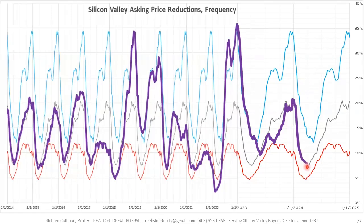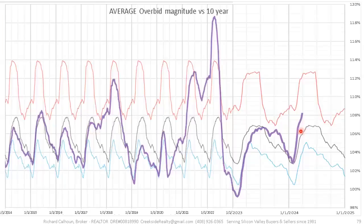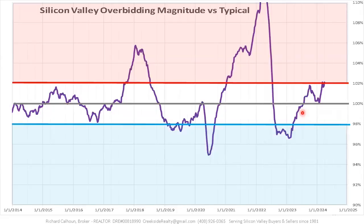Now the frequency of price reductions is right on top of the gray line, so you can see you're having a typical marketplace as far as the number, and here it is right on normal, slightly above, but not much above. Here's your average overbid. So overbidding now is on the hot side. Buyers are overbidding, and that's been that way for quite a while now, almost a year, three-quarters of a year, starting at the beginning of third quarter last year, all the way through first quarter of this year. You've been above the gray line. We changed over now to overbidding. So overbidding was above, and it's above on that, which is what you'd expect it to be.